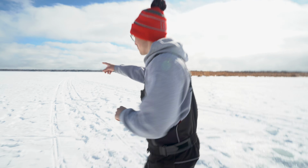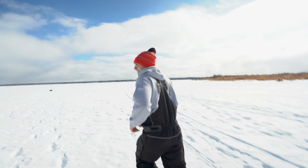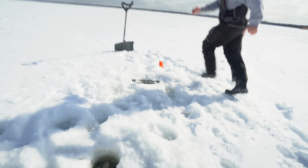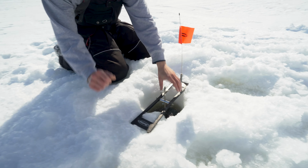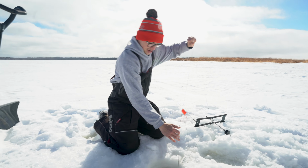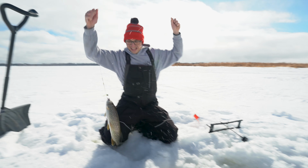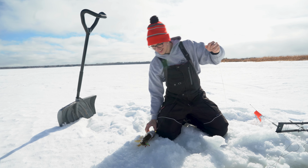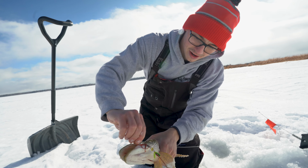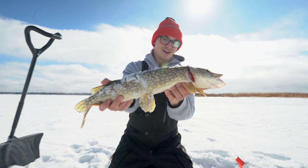Okay, we got a flag up over here. This is as fast as Josh goes. Yeah, this is my speed. Oh, lots of holes. There it goes. On. Nice. Oh, doesn't feel big. That's at the bottom of the hole. Yeah! Tip-up pike, not big. I might be able to pop this out. Just like that, barbless hooks in Manitoba. There we go, not huge.